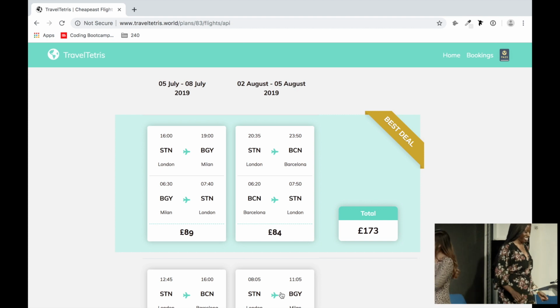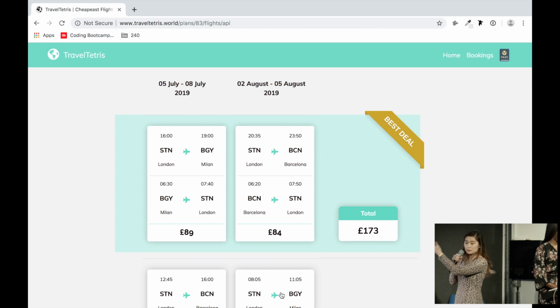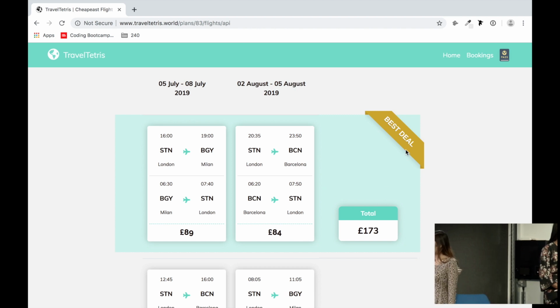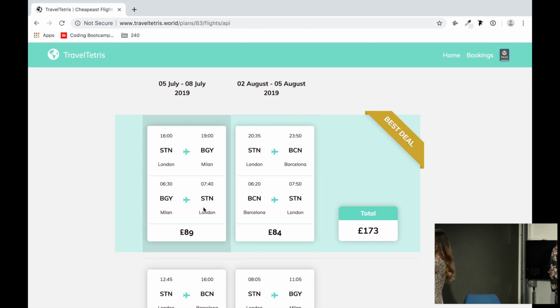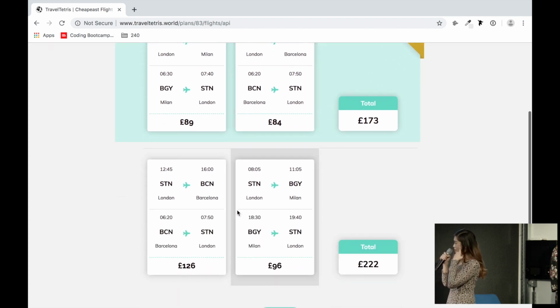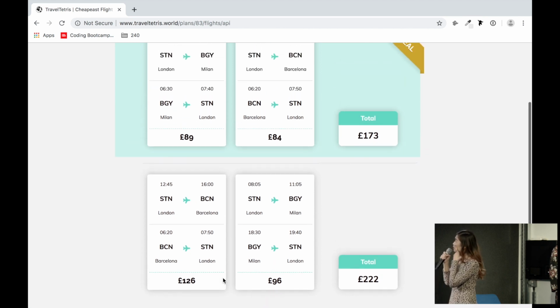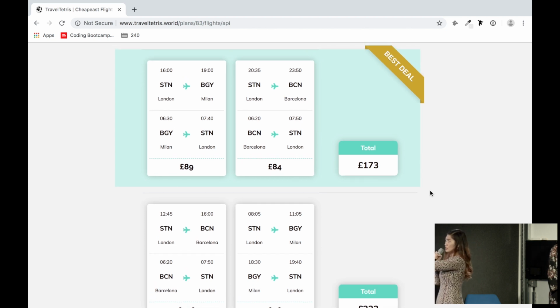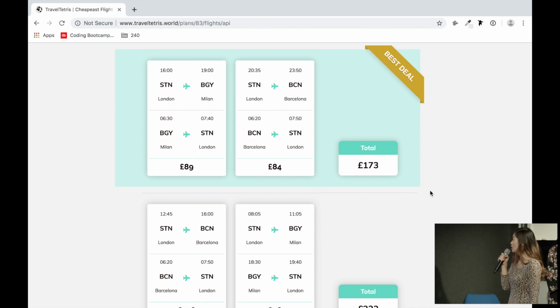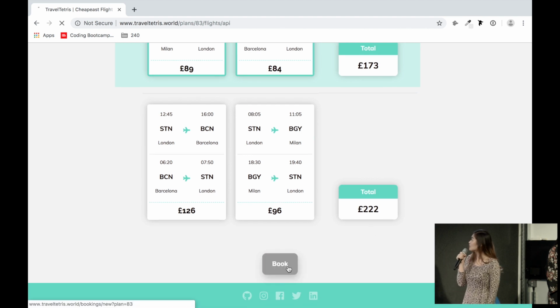So the app gives me the flight combinations and then puts the top deal on the top. The best deal is going to Milan first and then Barcelona. How about the second one? I guess go to Barcelona first and Milan. Looking at the time, I think I actually like the best deal because I can still come back on Monday and still go to work and not have to take Monday off. So I'm going to go ahead and book the total of 173.